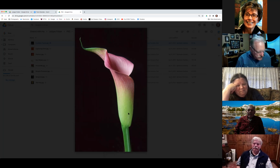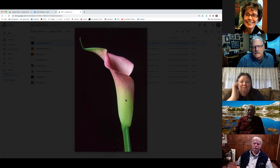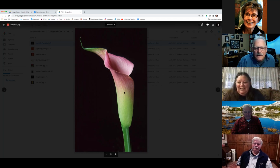And let's see. I have to make sure I'm looking at the right one here. Okay. So I scored this. It was easy. I gave this one a 5, 5, 5. Nailed it. Simplicity by Donna Larson, 15 points. Oh, and I should have said everything's in focus. It's sharp. I mean, there's nothing technically wrong at all. So when you know it's Donna's.